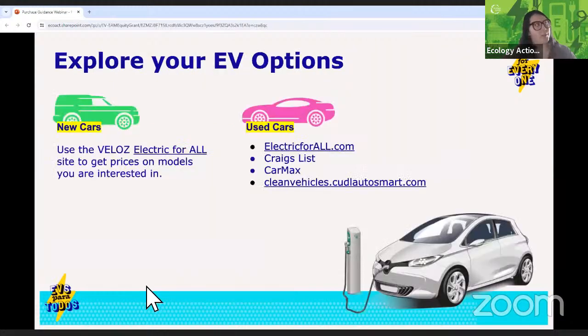And while you're waiting, or before you've signed up, or if you want to talk to anyone, we really recommend that you do your research and go on the internet and look at different models of EVs that interest you. Take into consideration the range, the style, and the cost. I think we have some resources like Veloce Electric for All, and also like Craigslist and CarMax. And this is really just for you to get a pulse on what these cars are going for. So when you're going to purchase, you are prepared and know what to expect.